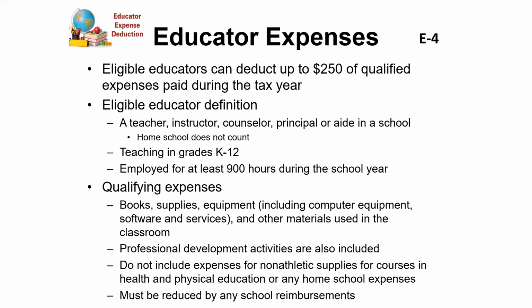Also, we're going to talk about some unique areas within the tax code this evening. And the first one we're going to mention here is that there must be something that happened with a congressperson or a senator and their gym or physical education or health instructor, because anyone who's teaching in the health or physical education realm is not allowed to include expenses for non-athletic supplies. Athletic supplies are fine, but anything non-athletic is not allowed for deduction for any health or physical education courses. As I mentioned before, any homeschool expenses were not eligible either.